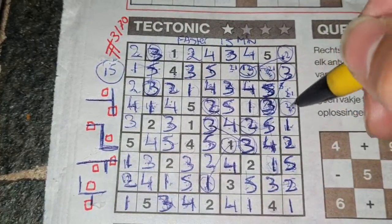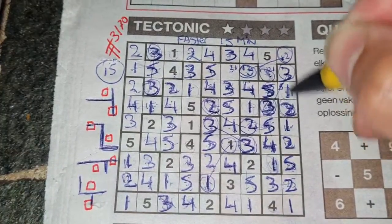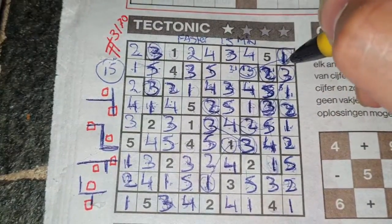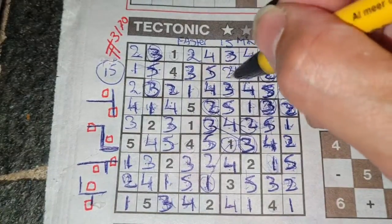Now we have a 1 here, so this box cannot be 1 anymore. That box should be a 1, and this box should be a 2. And this box is connected with that box, should be also a 2. 1 box left in this area for the number 1, and this box is connected with that box, should be also 1 box left in this area for the number 2.